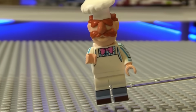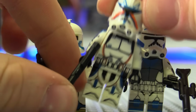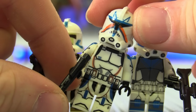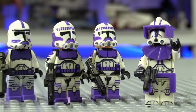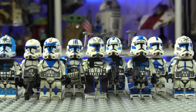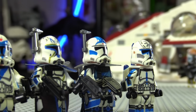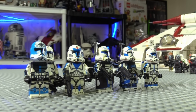Like, what? We also have some that are borderline disturbing. Like, I don't even know what was being thought during the making of this Captain Rex minifigure. Then we got some purple boys. We have a little commander there. And I'll be honest, I don't like this one too much. I actually prefer Lego's design to this. We also have the 501st Squad. Now, these guys were prominent in the Clone Wars series. Unfortunately, I do not know all of their names.